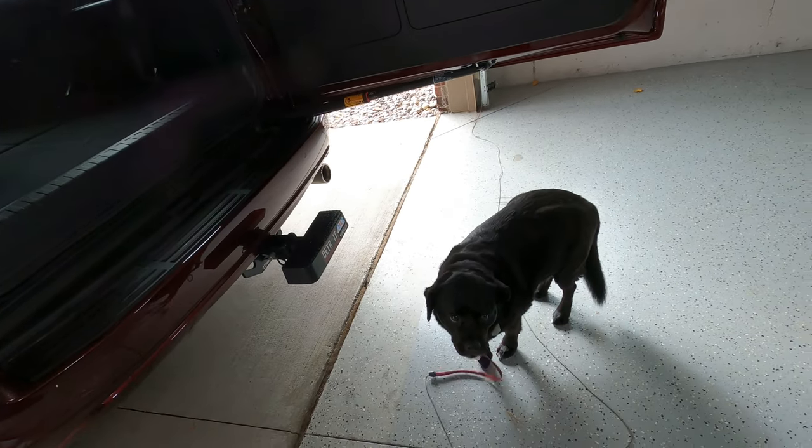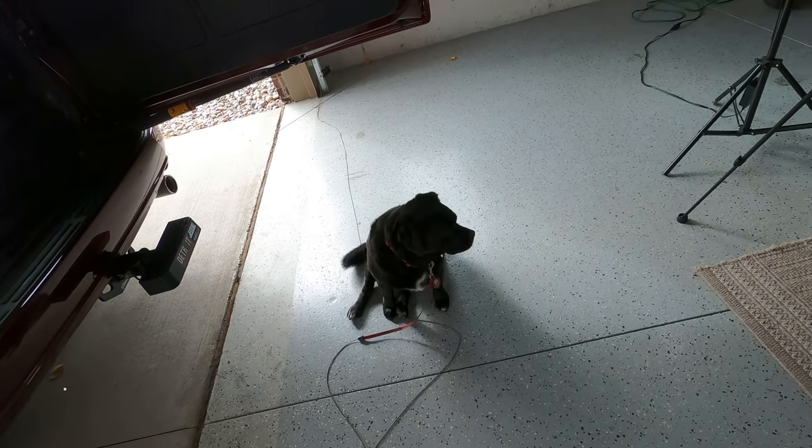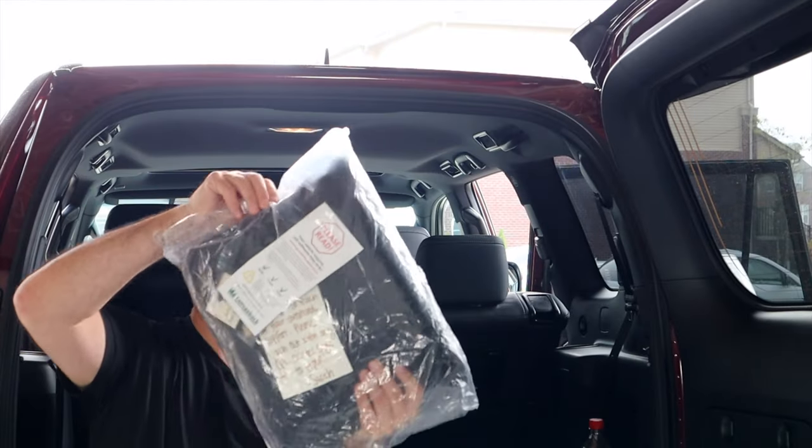Flashback. Piper cannot wait to jump in the back of the truck. We'll get it done, Piper. You keep running security, okay? I'm gonna pull this out.